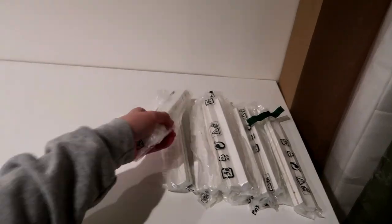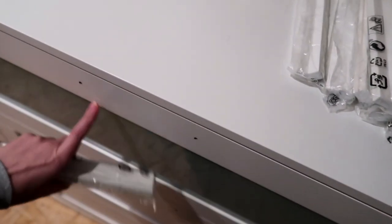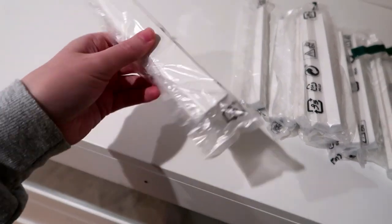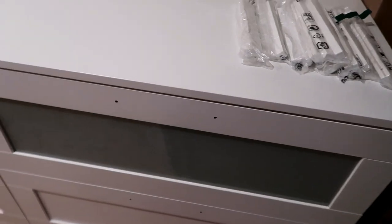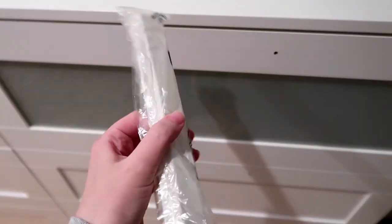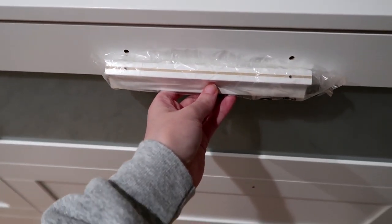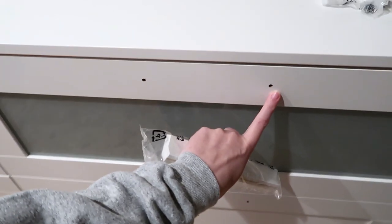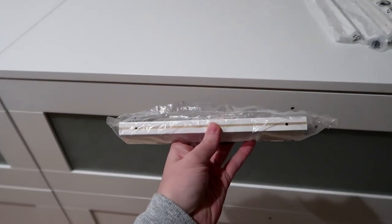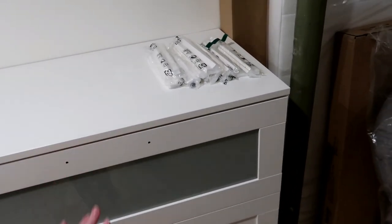Shawn is also going to IKEA today to get some new hardware for these guys because we're not huge fans of the default handles that come with the Brimnes. The issue is that we can't find any. They're such a strange size that I can't find any online or at Home Depot that fit the pre-drilled holes. So we are going to have to go with other IKEA handles, maybe just something black. We'll see what he finds. I'm going to leave it up to him.